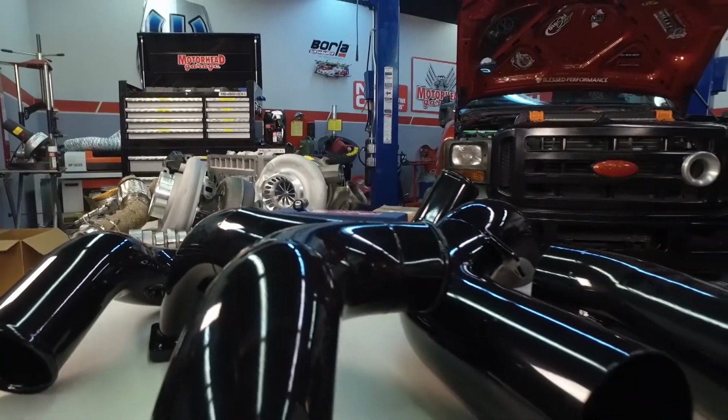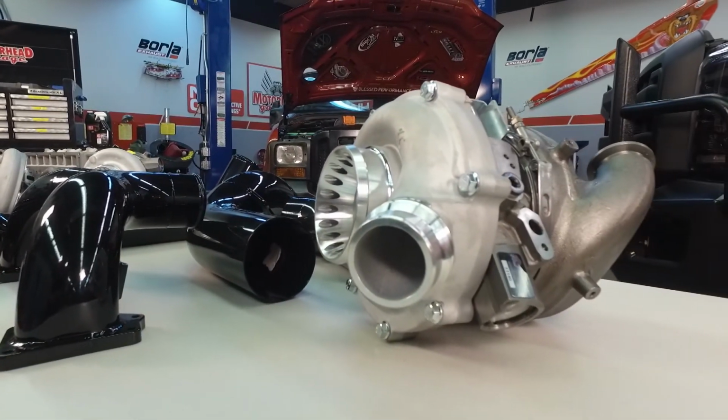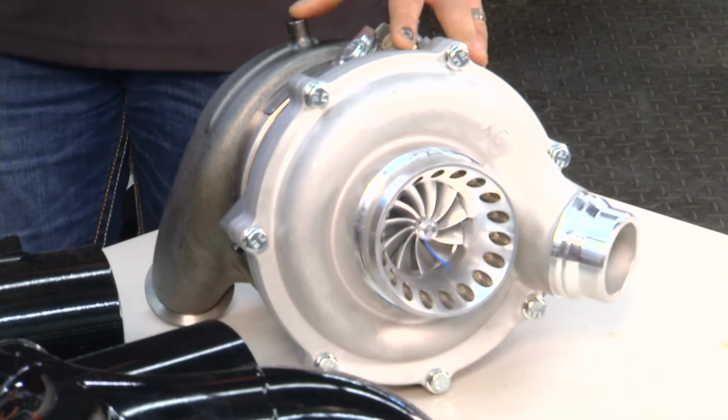You talked about the turbos. Tell me what's going on there. So this is a KC Stage 1 Whistler turbo. It's a little bit bigger than stock. This is a turbo that's going to tow amazingly. Plus, what's really cool about this, the Whistler concept.